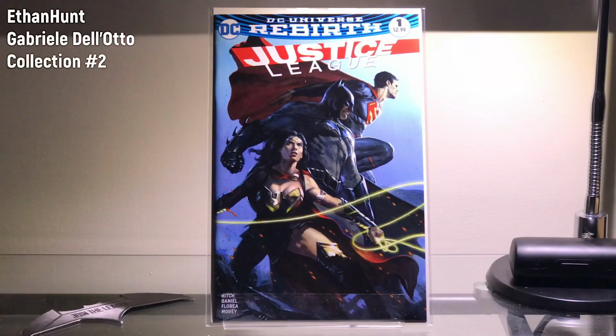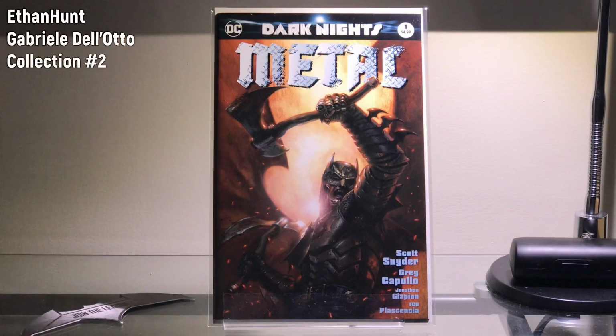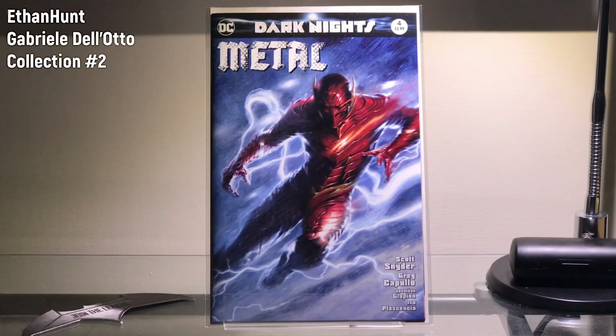Justice League issue number 1, DC Rebirth. This is the whole trinity right there. Alright guys, Dark Knight's Metal issue number 1. This is the black and white cover. So this is Dark Knight's Metal issue number 1. Very medieval. Hellraiser Bats. This is probably one of the most fun covers I can think of, man. I call this speed in slow motion. Which doesn't even make sense, but Dark Knight's Metal issue number 4.